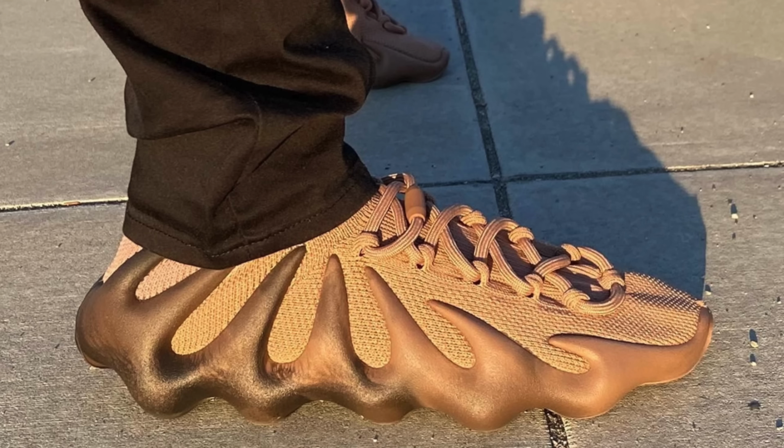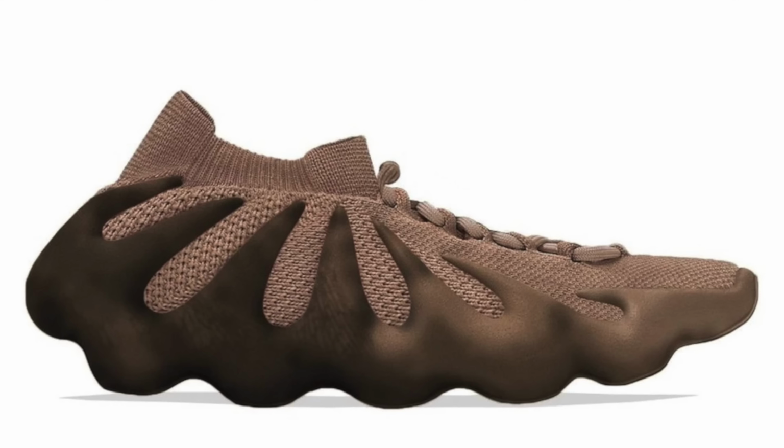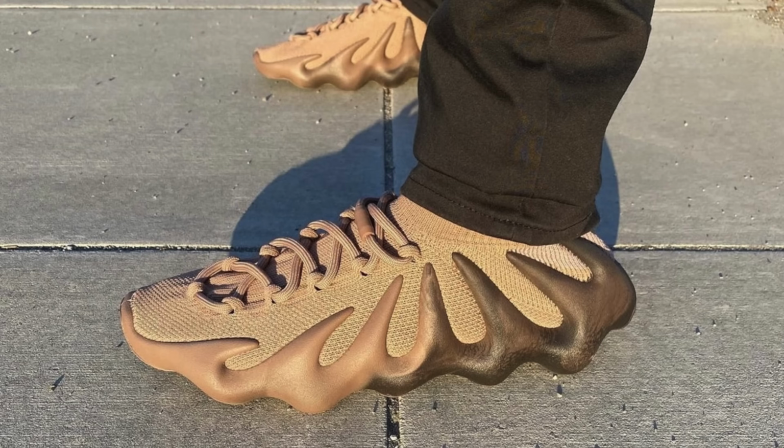So earlier this year, we had these leaks pop up of this new Yeezy 450 colorway. The colorway was mostly brown, and the midsole on it was actually a mixed effect. It was almost a two-toned Yeezy 450, which would make it one of the most different Yeezy 450s we were gonna see. Well, it turns out that that colorway doesn't exist, and the Yeezy 450 Cinder is actually this one.